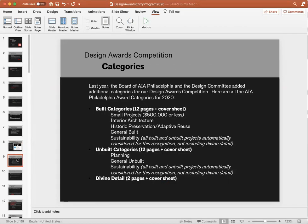Last year, the board of AIA Philadelphia and the design committee added additional categories. Here are all the categories for 2020. In the built categories section, there are small projects, which is under 500,000, interiors, historic preservation and adaptive reuse, general built, as well as sustainability, which all built and unbuilt projects will automatically be considered for this recognition, excluding design detail. So for unbuilt, you have planning and general unbuilt, as well as sustainability.